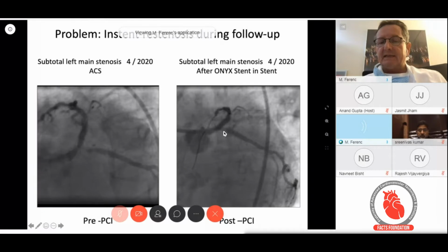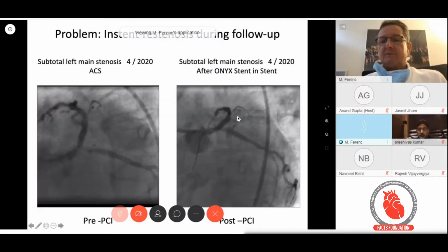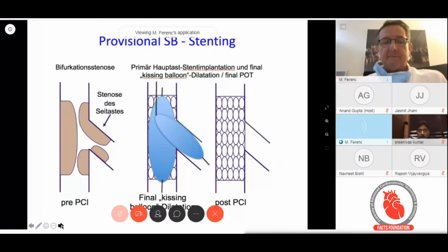make first kissing to restore the flow, between some short resuscitation, heart massage, chest compression. And then finally, we put stent in stent here, Onyx from left main to LAD, and we treated the circ ostium only with a drug-eluting balloon. So this lady could survive COVID and even this dramatic situation in the cath lab.